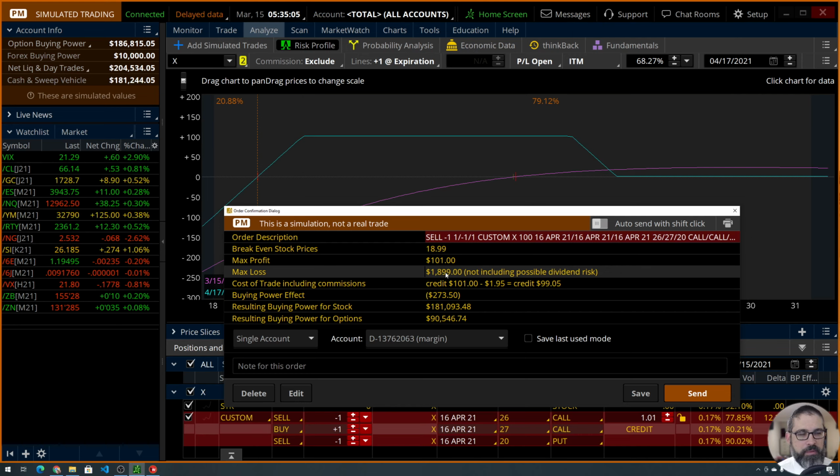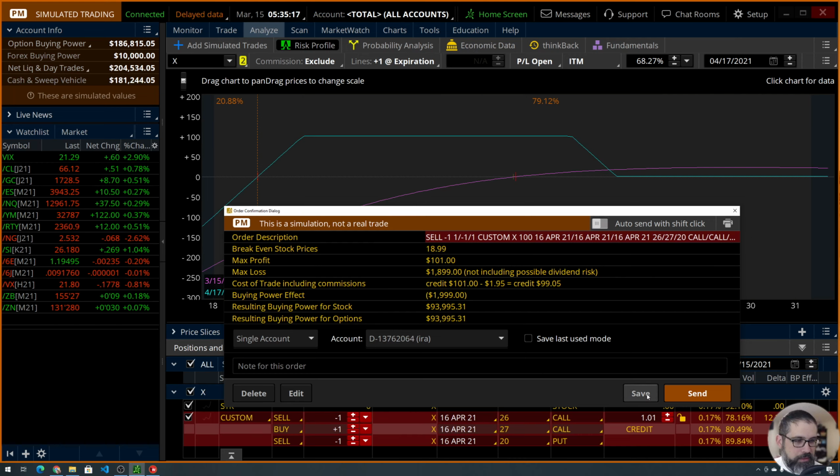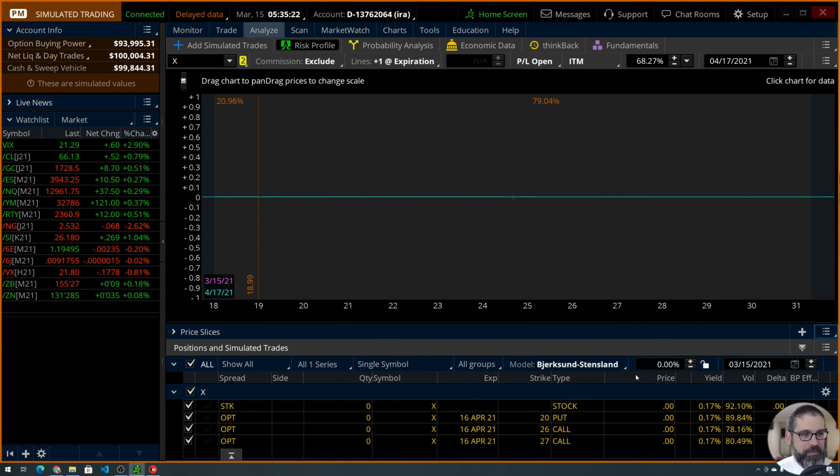Should still become free. So I'm okay with being assigned this one. I'm going to go ahead and put this into my IRA account, though. I like these for my IRAs, because then we can sell covered calls if we get put on that one, because I've done that in real life. All right, going to hit send and put that in my working orders. And that's it for today.